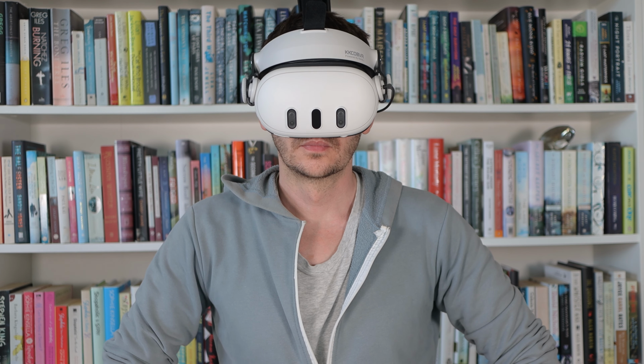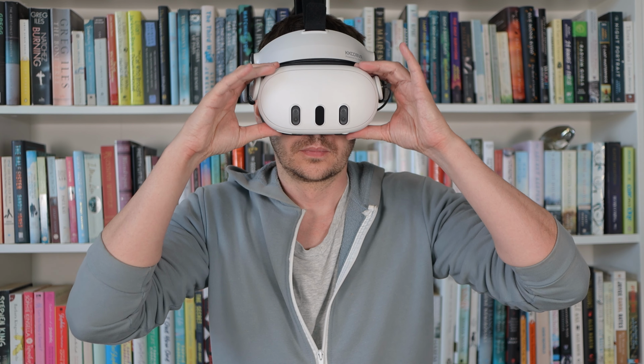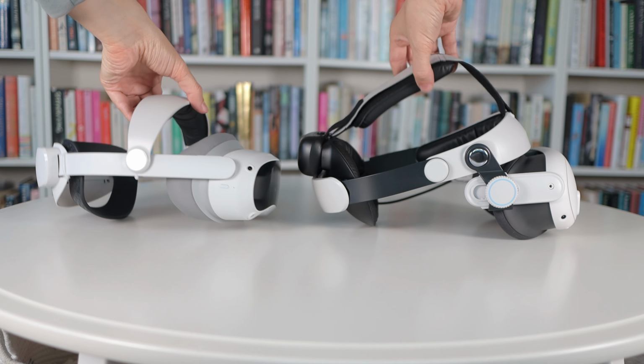I just can't enjoy watching a film for long because I feel all this weight pressing my head down into my spine. The stock pad and top strap on the Pico were fine, but I didn't love them. So I made a couple of changes and now it's even more comfortable.